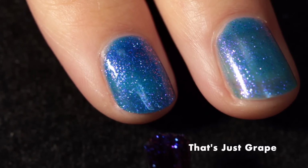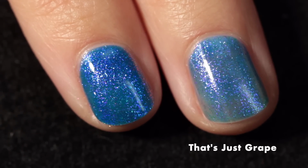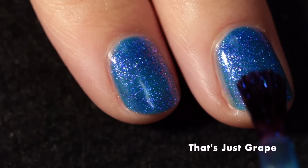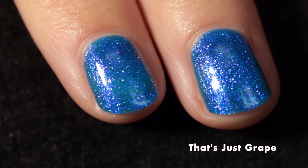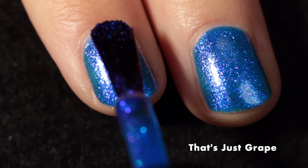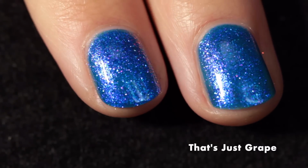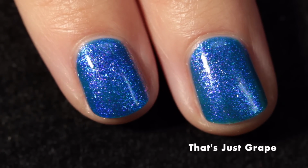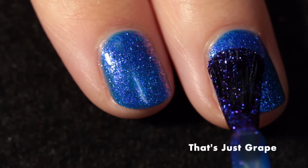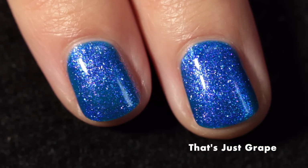This one's also recommended in 2 coats, but I thought it needed 3, which is funny because usually I tend to like things on the sheer side, but I felt like this one needed a 3rd coat to intensify the base color. And for a grape inspired polish, this one definitely leans a bit more blue in my opinion. It does have purpley shifts when you see me moving my hand around shortly, but overall it kind of comes off more as a blue than a purple.